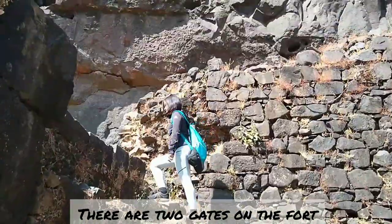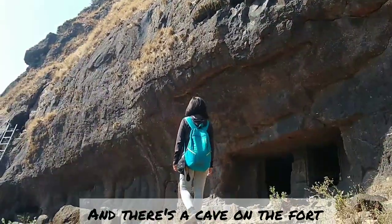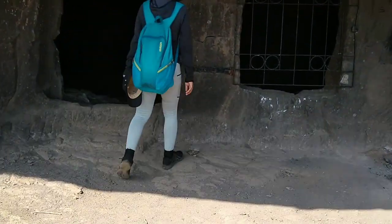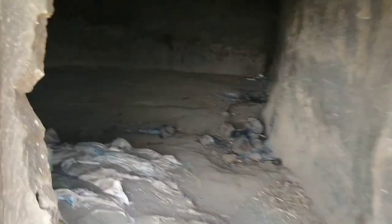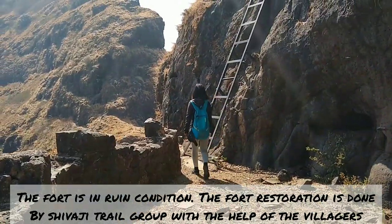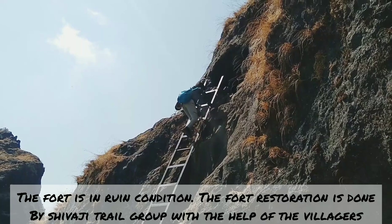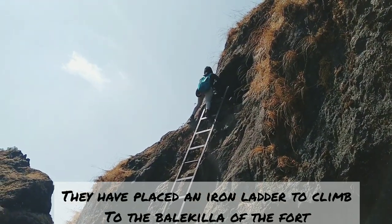There are two gates on the fort. One can see a cave just at the entrance of the fort. The fort is in ruined condition. Restoration of the fort is done by Shivaji Trail Group with the help of the villagers. They have placed an iron ladder to climb to the Balikila of the fort.